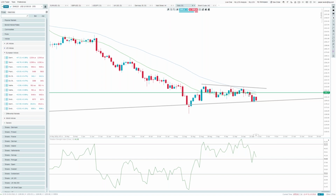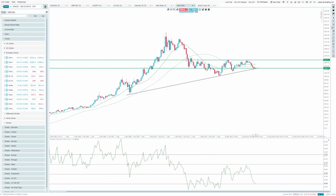Just to remind you, from this monthly chart, what we're saying is if this monthly chart holds, we're on for a good rally up to the top of this range again. If it doesn't hold, we're looking firstly just for a drop down to those multi-year lows at around 1050, and then a fair old drop from there. So gold opening up towards a potentially decent opportunity here.